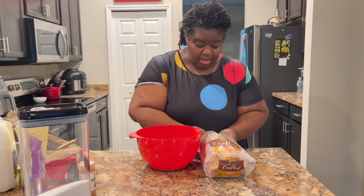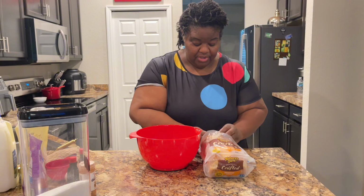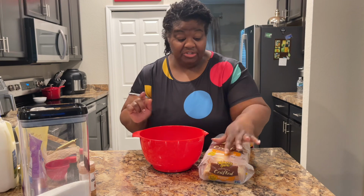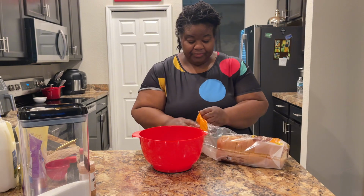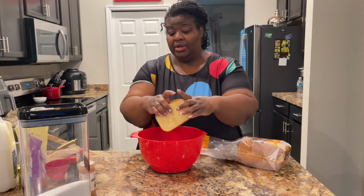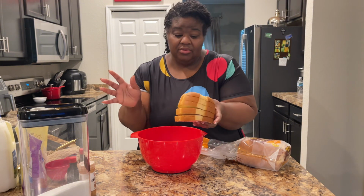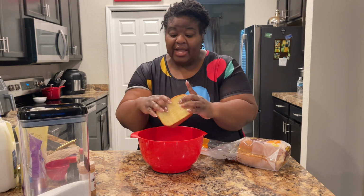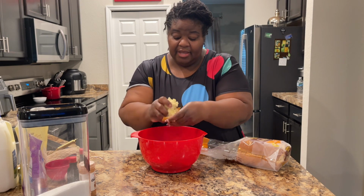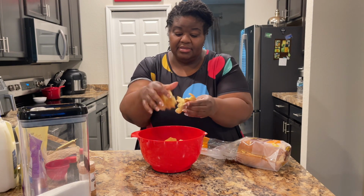I am going to start off by putting my bread inside of the bowl here. I wish I had a glass bowl so y'all could see everything. The next time, make sure I have a glass bowl. So anyway, I'm going to take my bread and I am going to put it in here. Some people like to cut their stuff up into chunks and all this good stuff. It's up to you however you do it. Some people mush it up, whatever. I just take the bread and just do it like this. I just take it and break it into pieces.